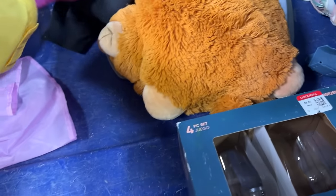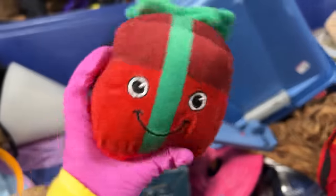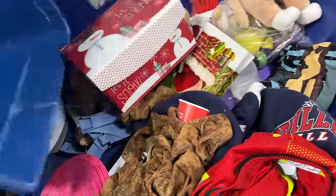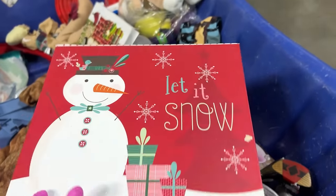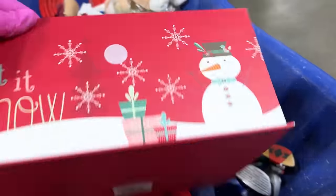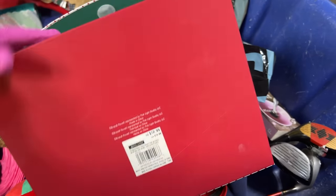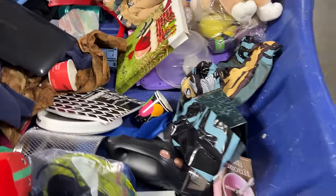Is that a present? Little squeaky dog toy. Squeaky dog toy. Oh, this is really nice. A little damage there, but you know, it was $12.99 new. It's a nice box for somebody to pick up. Nice dog toy for someone.